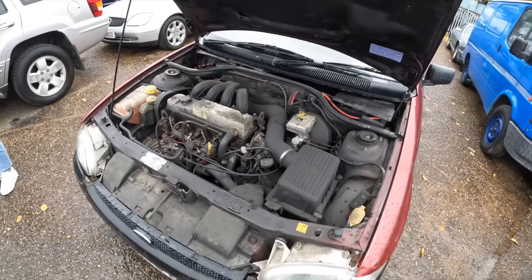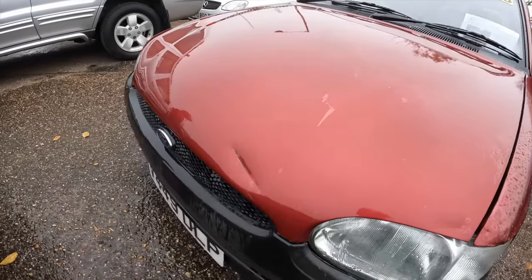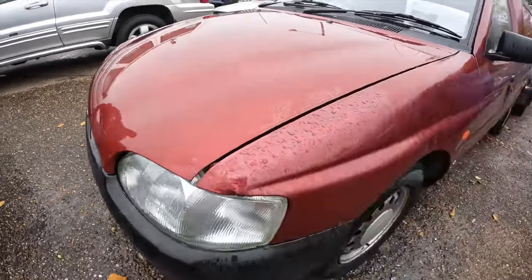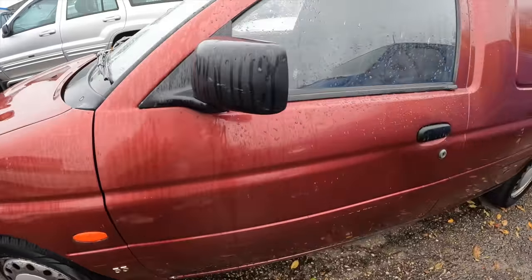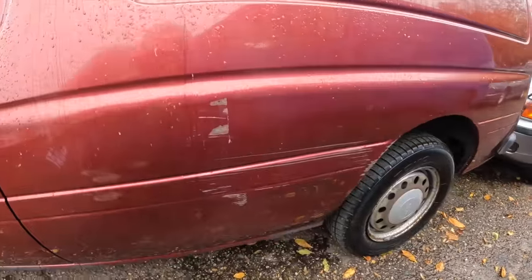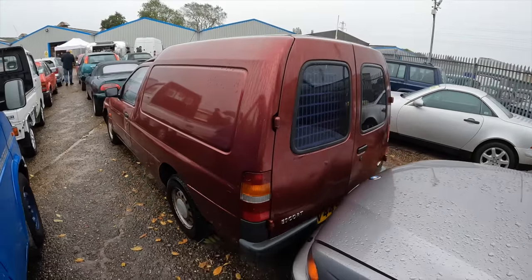Now, this van comes with the original bill of sale, two keys, full book pack, it's got it all. The colour of the Escort van is pepper red, but it's got loads of dings on it: the bonnet, that wing there, a little bit naughty, and that wing has been proper bashed in, loads of marks down the door, and as you can see, this passenger side is even damaged as well. So yeah, it's definitely been used and abused, the old Escort van.